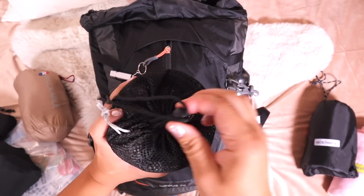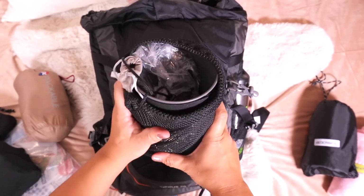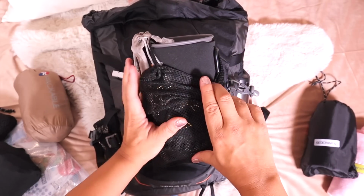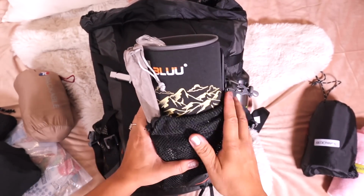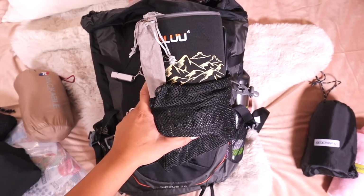So it came with this bag, which is really nice. Now, the most popular one is Jetboil, but it's also double the price, which I did not want to pay. But I did a lot of research, so you guys don't have to, to find a really good alternative. This is the blue. And it boils water, I think, only 30 seconds or a minute more than the Jetboil.